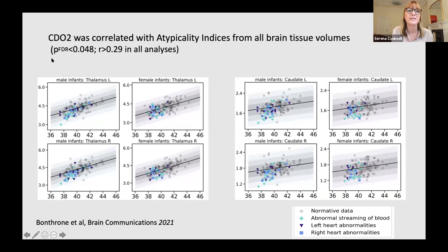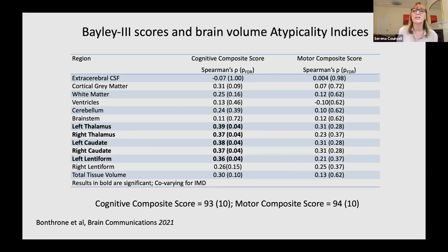We found that cerebral oxygen delivery was correlated with the atypicality indices from all brain tissues. So that's lower cerebral oxygen delivery is associated with a greater negative atypicality index. But what about the relationship between the atypicality index and Bayley scores? Well, the cognitive composite score for our CHD infants was 93 and motor was 94. And as you know, we'd expect the mean of a population to be 100. So these are below the mean of the normal population. We found that the Bayley scores were associated with the atypicality index for the thalamus and the caudate bilaterally and for the left lentiform.